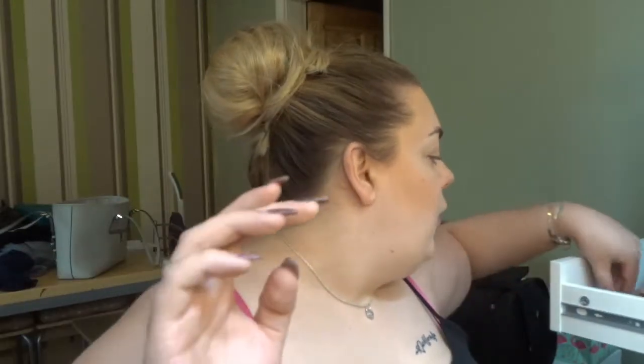And then for brows, I'm going to go super simple and just go with a brow gel through them, just to make them look a bit fluffier and a little less powdered down, because obviously product falls onto them while you're doing your base.